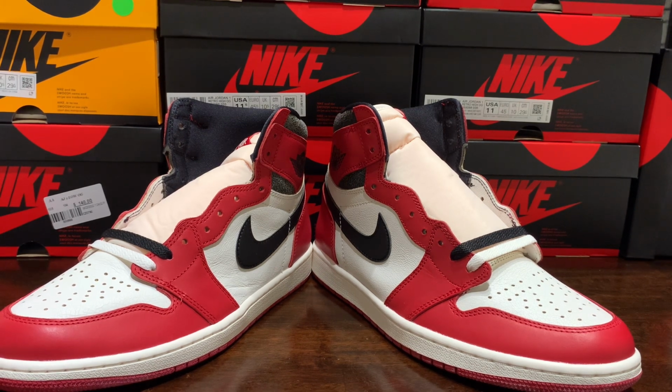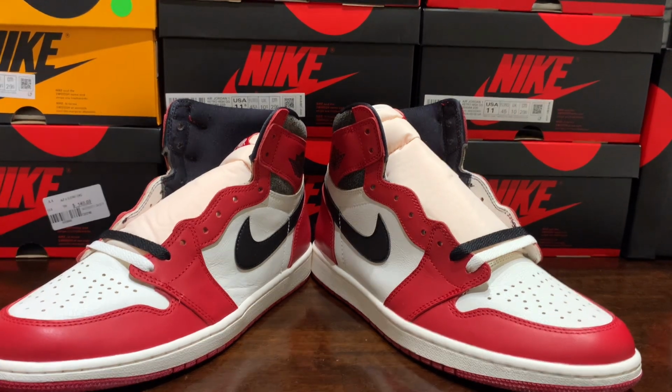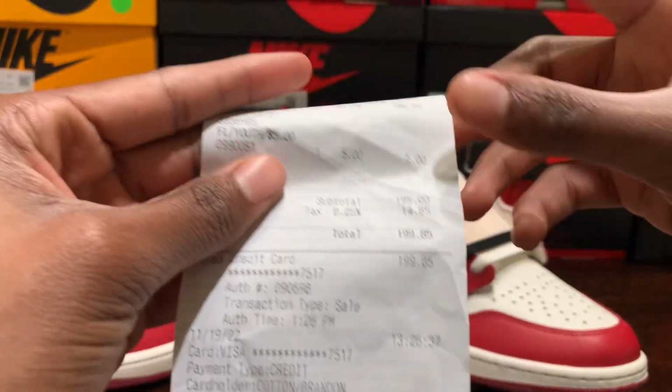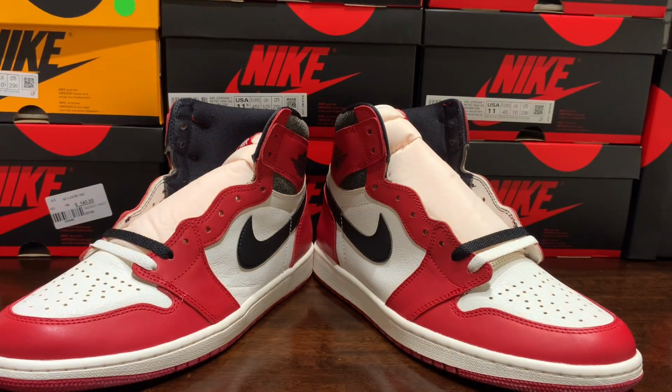And one second, hold on, just to prove it. I don't want nobody saying, oh, Shoe Browser, where'd your pair come from? My pair came from that JD Sports. I did get a retail pair, and I got a little $5 youth thing, so I got a retail pair. But this is a replica pair. If you want to know where I got it from, hit me up on IG, because I don't promote the selling of reps.